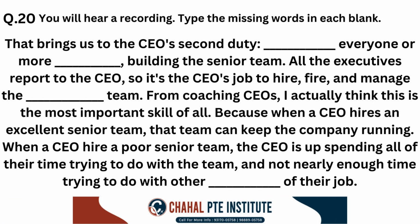That brings us to the CEO's second duty, building everyone, or more accurately, building the senior team. All the executives report to the CEO, so it's the CEO's job to hire, fire, and manage the executive team. From coaching CEOs, I actually think this is the most important skill of all.